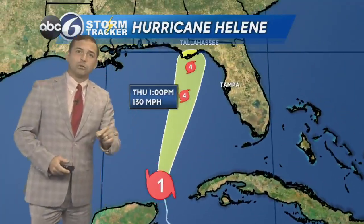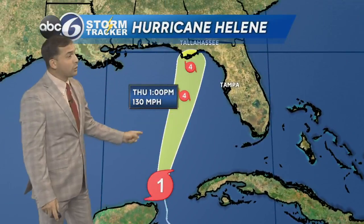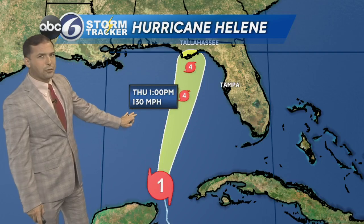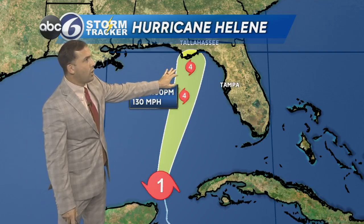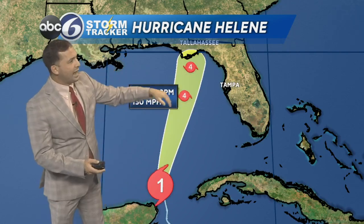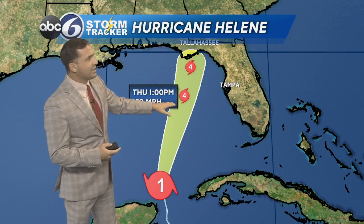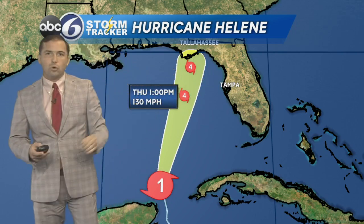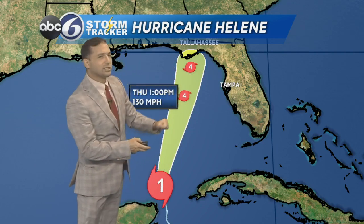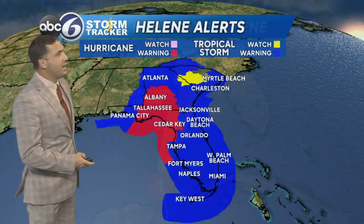And now also new in at the 5 o'clock bulletin, it is now expected to strengthen rapidly into a Category 4 storm by Thursday before it makes landfall along the Florida Panhandle or a portion of the Big Bend of Florida. And it looks like a little bit more of a western track. The faster this storm goes, the less time it'll have a chance to really move. So a pretty good degree of certainty that somewhere over here by Port St. Joe or Apalachicola, it will make that landfall tomorrow evening.